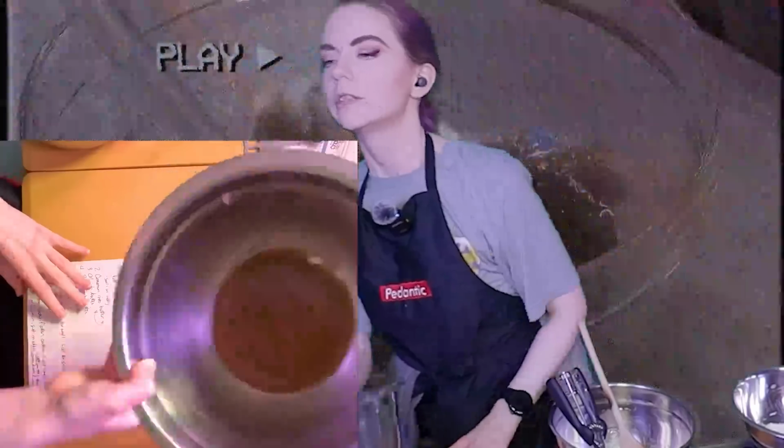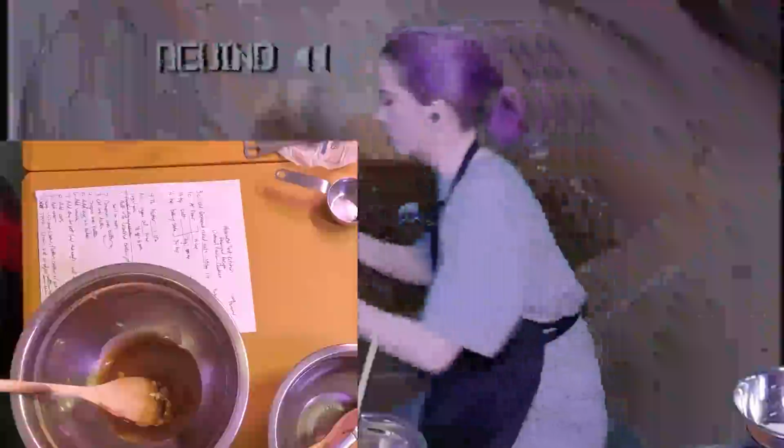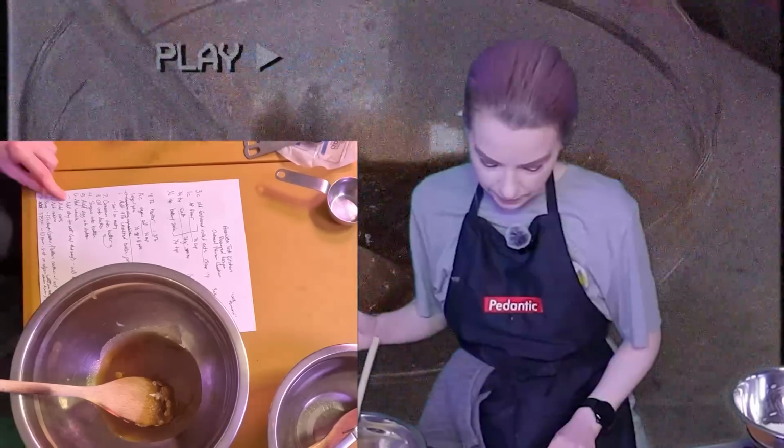Yeah, that has congealed so fast. So this is the extra chaos batch. I need to remember where I am before I continue with the story. Okay, add dry to wet.